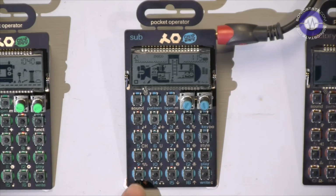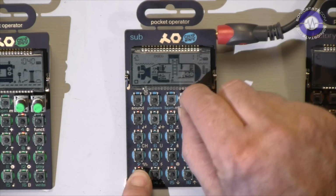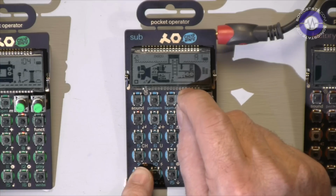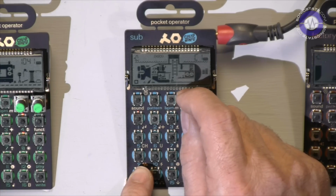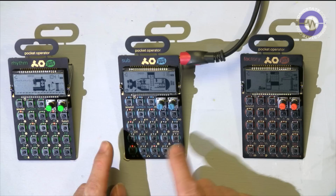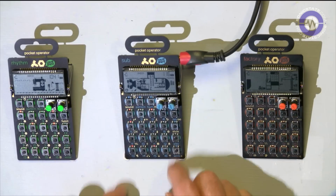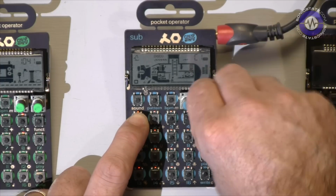If I wanted to change what the pitch is, I press and hold on a step, and then change the encoder here, and it tells me in the top right-hand corner what the note is. And controversially, it doesn't let us get any sharps or flats. So these are in C major, or A minor, or D Dorian, however you want to approach the modes. The other encoder is the note length. So if I hold the first note down now and add, I can make that like a long note.